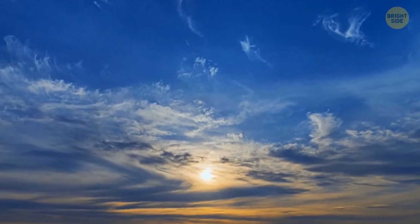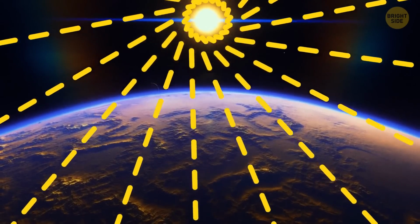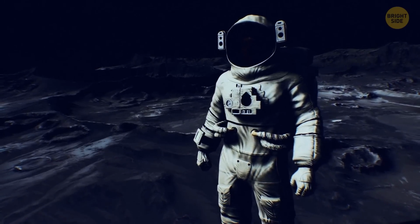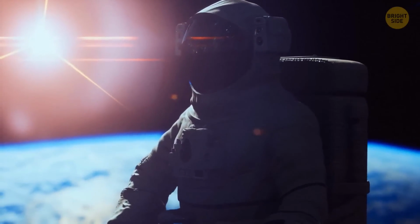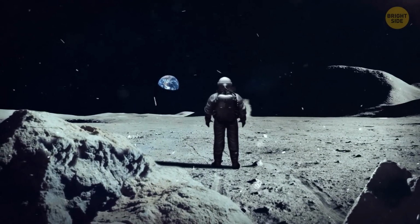During the daytime, the sky on our home planet is blue because of the diffusion of light. It happens when sunlight goes through the atmosphere. But if you were on the Moon or somewhere else in space, there would be no atmosphere to spread this light around. That's why the sky there would always appear black.